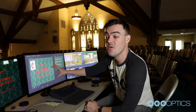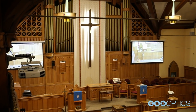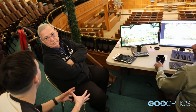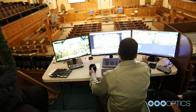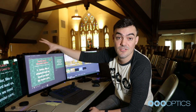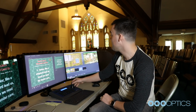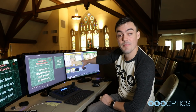We have presenter view here, and we have what's going out to the projectors. I don't know if you guys can see that, but the projectors are showing whatever's on this screen. So the church will be able to see what slide's next, and go through this. The pastor only wants the PowerPoint slides to be shown in the church, not going out to Facebook and YouTube. On Facebook and YouTube, you'd see the PowerPoint slides on the projector itself from the camera.